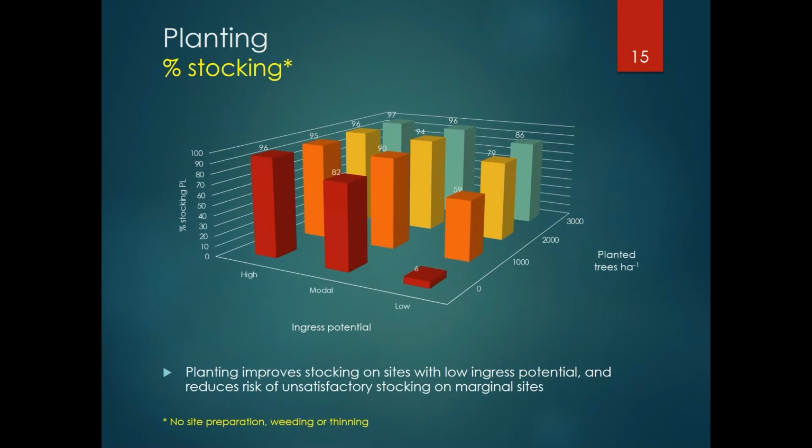Okay, so now I'm going to talk about planting, showing planted trees per hectare on the right-hand side and ingress potential on the left-hand axis. So planting improves stocking on sites with low ingress potential and reduces risk of unsatisfactory stocking on marginal sites, and has, as mentioned in the case of mechanical site preparation, little effect on stocking under high ingress potential. So not too many surprises there, I think.